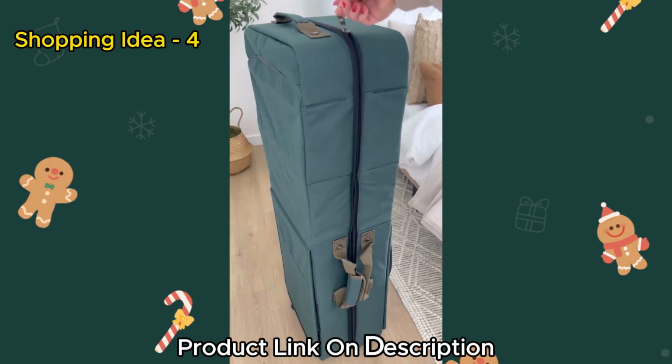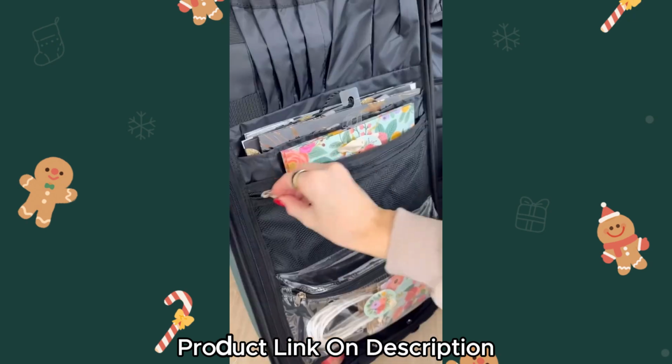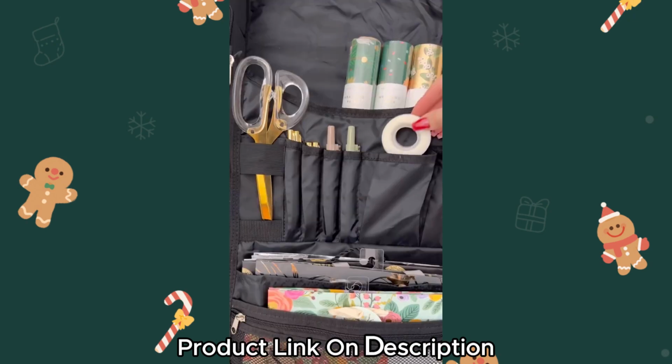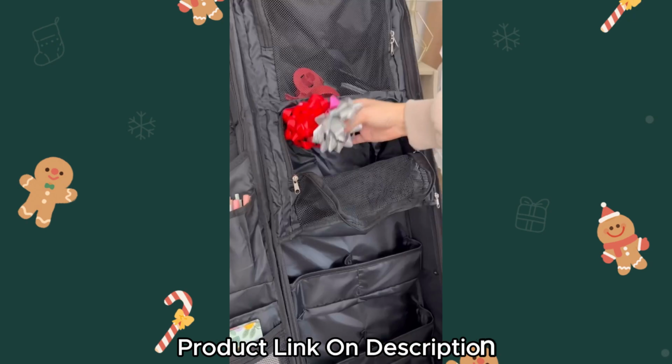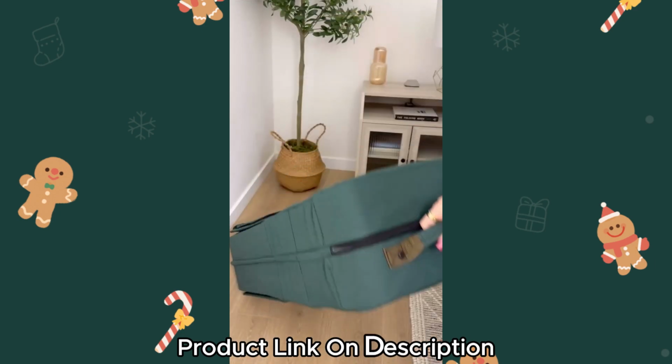Create the ultimate gift wrapping station with this deluxe storage bag, which holds up to 14 40-inch rolls, has compartments for bags, tissue, cards, and tags, a spot for scissors, tape, and pens, as well as two large zipper compartments and six organizers designed for ribbon.